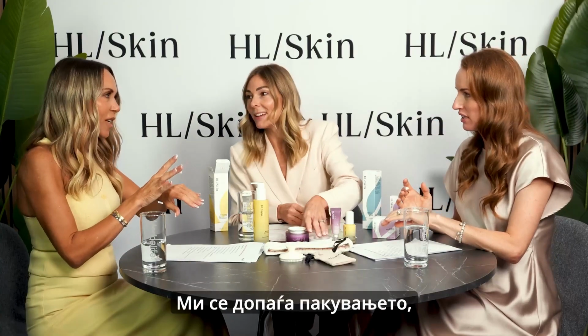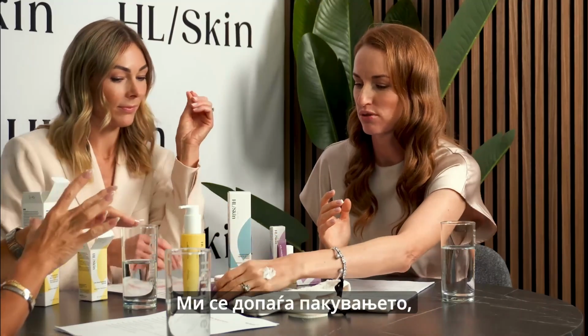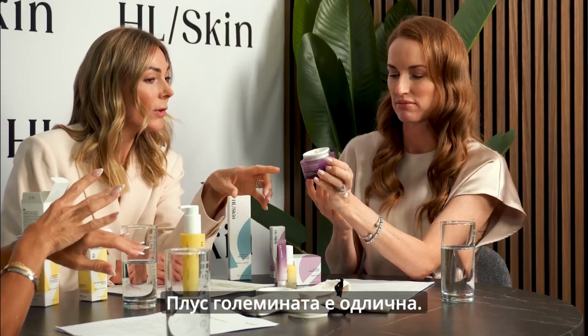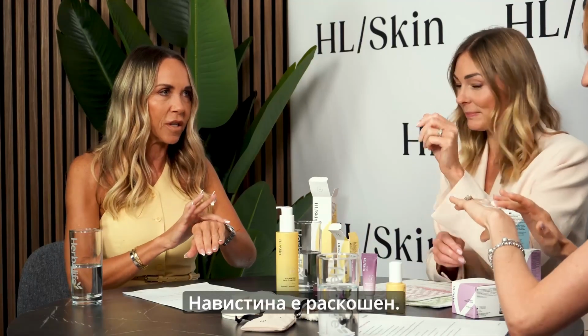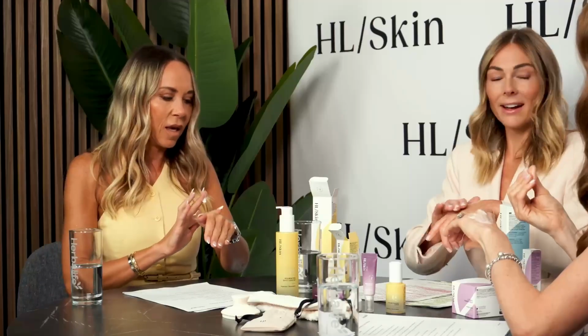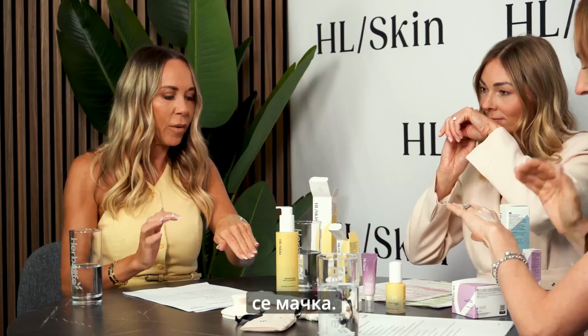I love that it really looks so luxurious in the packaging. Yeah, I really love it. And it's a great size. This size is really great as well. It feels so luxurious, doesn't it? The texture is so pleasant. Yeah, and look at that. Look how it rubs in nicely as well.